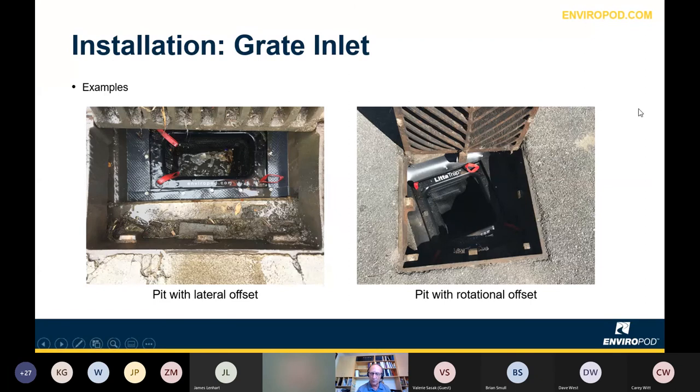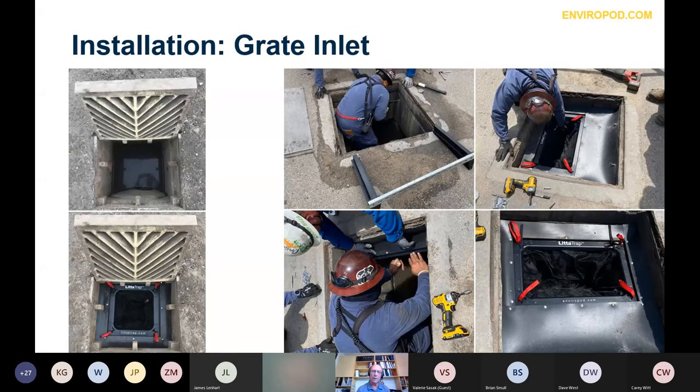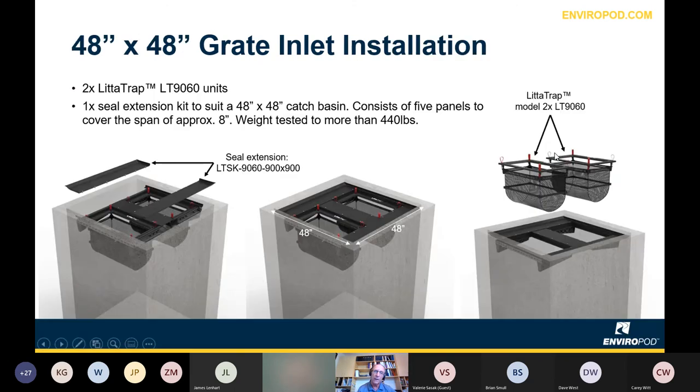Okay, so back to different types of grates, grate inlets, and also in terms of the sizes of those curb inlets and grate inlets. Again, this is showing examples of installations that have gone in, like a large 36 by 36 grate inlet. Well, we can fit one 36 by 24 LittaTrap inside that 36 by 36 catch basin. This is all it really takes to trap and capture trash and debris or sediment or plastic pellets in this case, inside the LittaTrap. And this all took close to 15 minutes for this installation to take place.